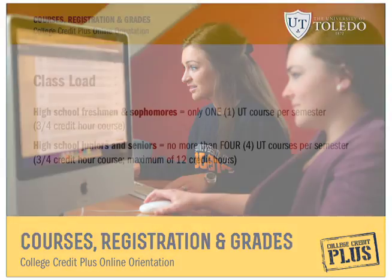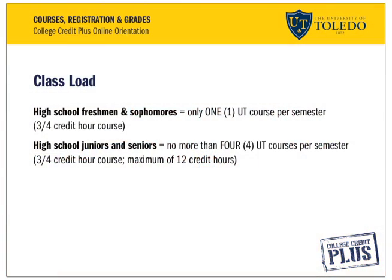Not only is it important that you are taking courses that you are academically prepared for, but it's important that your class load aligns with your level of preparedness and your high school requirements. As a dual credit student, the maximum number of courses you are allowed to take per semester is determined by your high school rank. The maximum number of courses per semester is as follows.